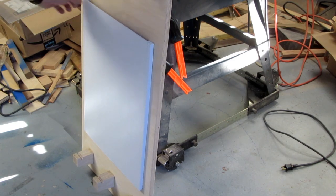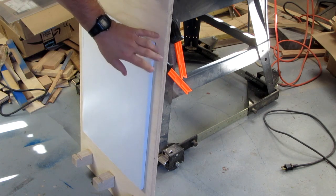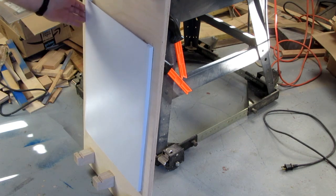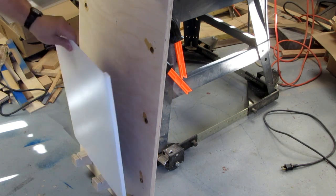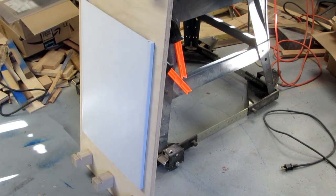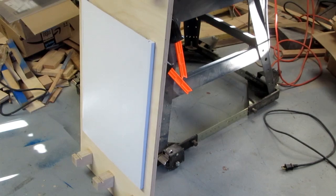Holds on there pretty well. I can't even knock it aside, even if you really have to hit it hard to dislodge it, and it kind of self-centers itself. So I think that works pretty well.